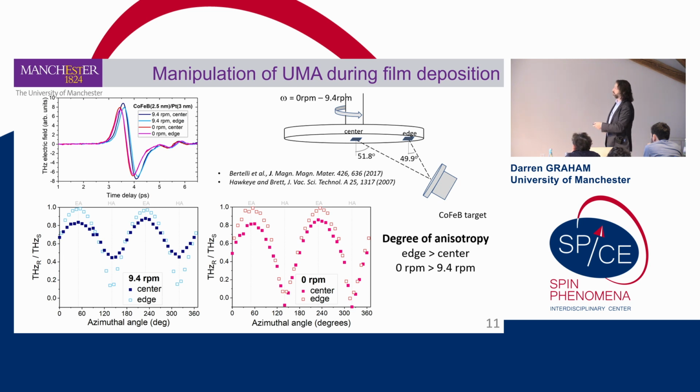And so we grew a series of films under these different rotation speeds and positions in the reactor, and they look very similar. The subtle differences here we've explained due to differences in layer thickness. So we did some X-ray reflectivity to account for that. But if you then measure the terahertz signal under saturation and the terahertz signal remnants, you can make these graphs. And this is a plot of the remnant signal divided by the saturated signal. And you can see this variation here when you're on the easy axis and on the hard axis.